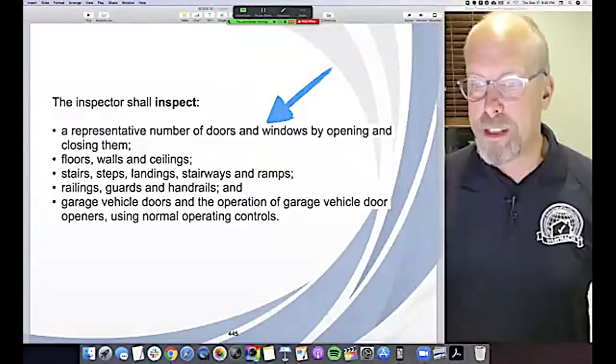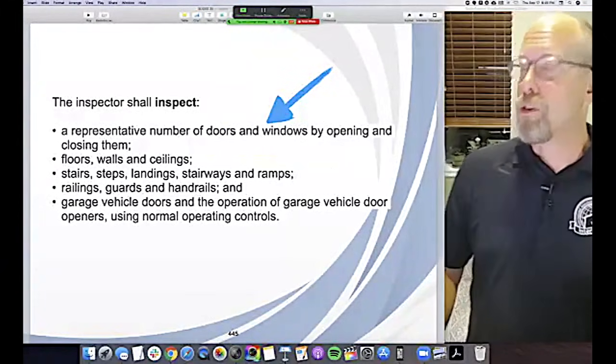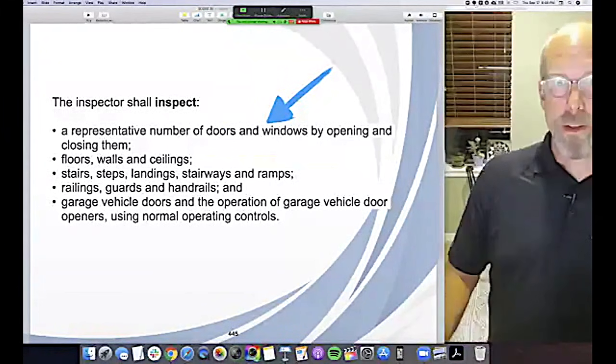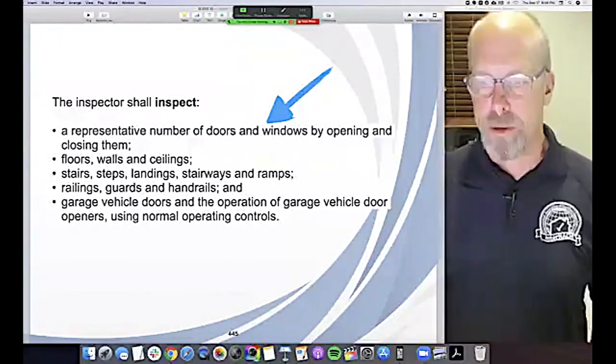I'm required to inspect a representative number of doors and windows, not all of them. There could be a crack in a window, and if I don't observe it and I don't inspect it, I'm not responsible for it, right? Yeah, it's both observed and deemed to be material.